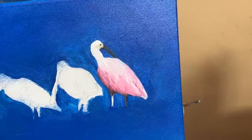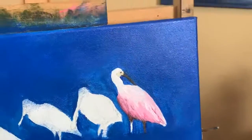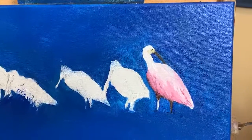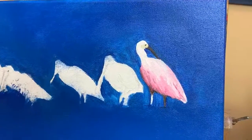Okay, let's fix his neck. His neck's too fat. Well, it needs a little bit of shadow because he's basically got his head turned in an awkward way. So let's fix his neck a little.